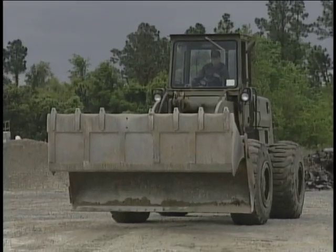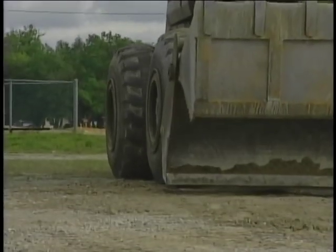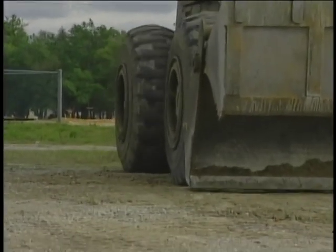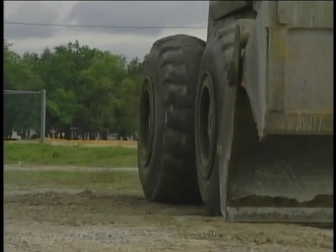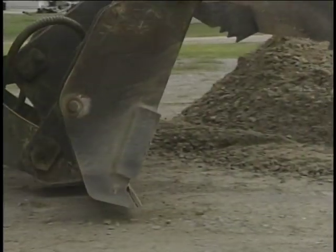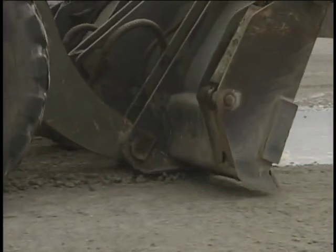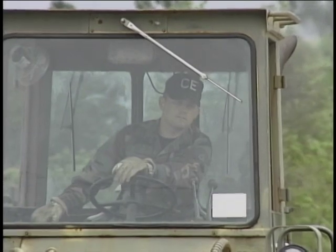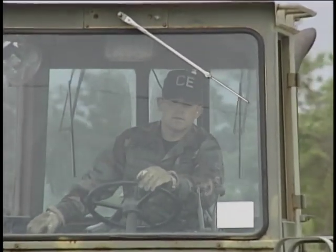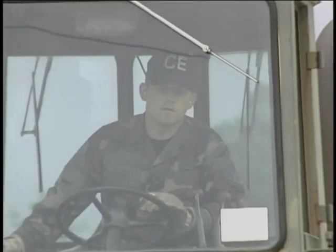Set the cutting edge on or slightly above the ground. In this operation, you do not want to dig with the blade, so you'll have to pay close attention as you move the front-end loader forward. Slowly ease the front-end loader into the material to be leveled and watch the bucket. Your vision will be obscured, so you'll really have to feel what's happening to the loader and listen to the sound of the engine.